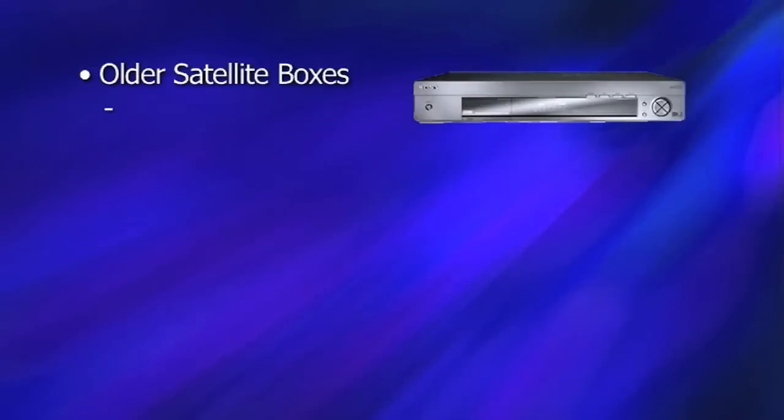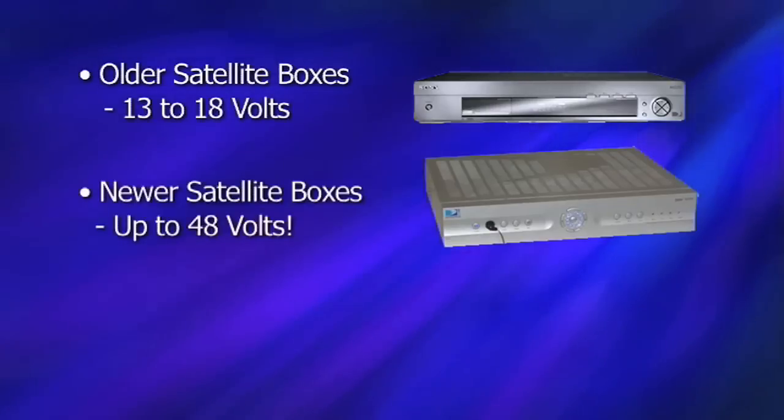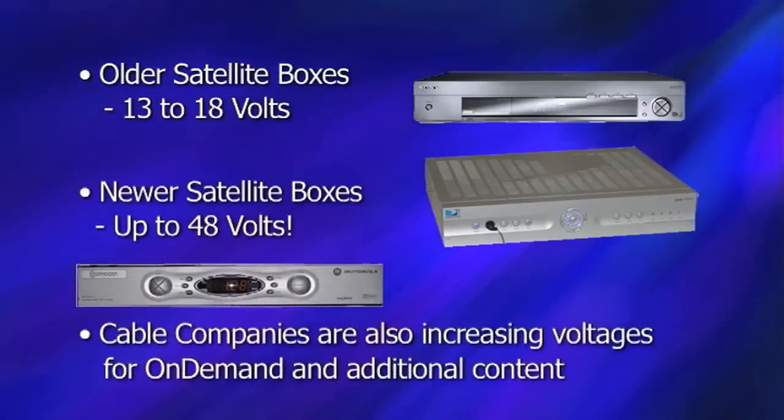The need for signal side protection is ever increasing. In fact, as more channels and additional content, such as on-demand, are introduced, satellite and cable companies are increasing their voltages accordingly. At one time, satellite boxes sent out between 13 and 18 volts. Now, their signals are up to 48 volts. With these higher voltages, signal side protection becomes more and more relevant.